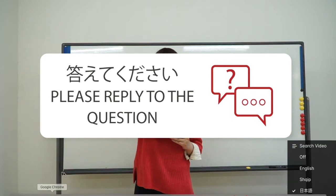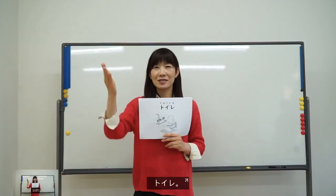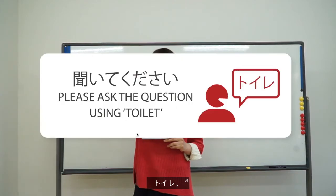I don't know, maybe this one was kind of easier or I just got used to this, but I recall that the first time when I heard those, they just said toilet and then she just points at you and then it says, please ask the question using toilet. And I'm like, wait, what question do I have to ask? If I can use the toilet? Using toilet? So I think they should just write down, ask where the toilet is. So you really know what question you have to ask. But maybe I was just kind of slow at that moment.